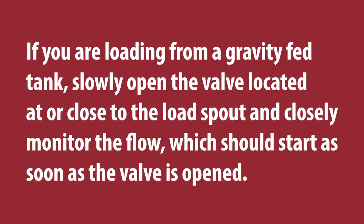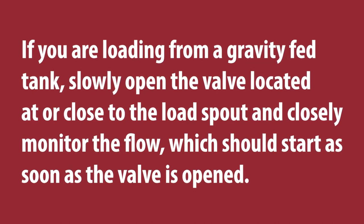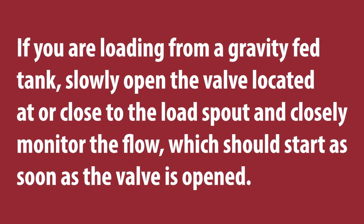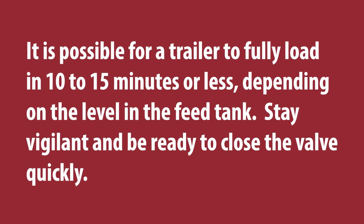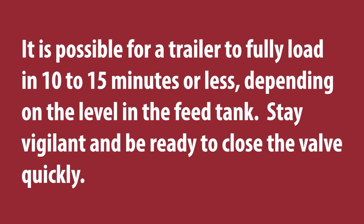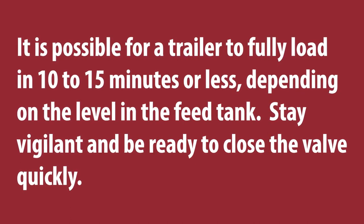If you are loading from a gravity-fed tank, slowly open the valve located at or close to the load spout and closely monitor the flow, which should start as soon as the valve is opened. It is possible for a trailer to fully load in 10 to 15 minutes or less, depending on the level in the feed tank. Stay vigilant and be ready to close the valve quickly.